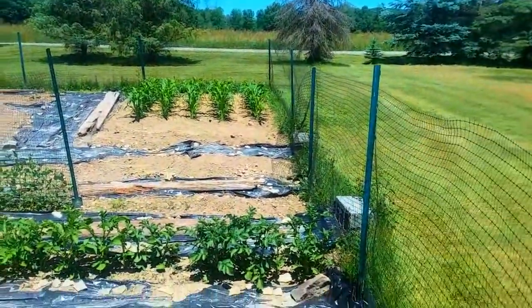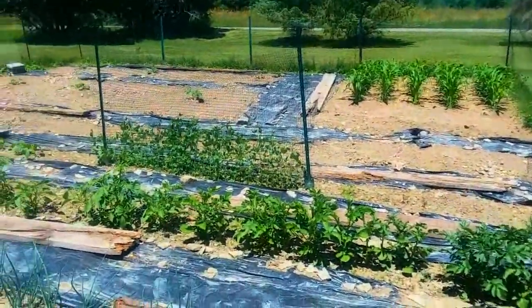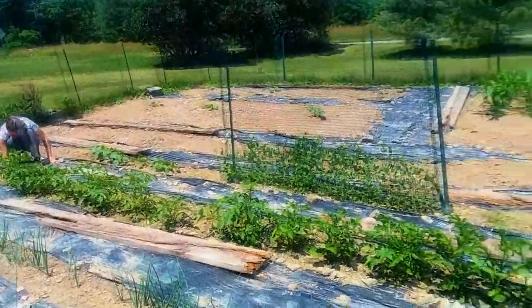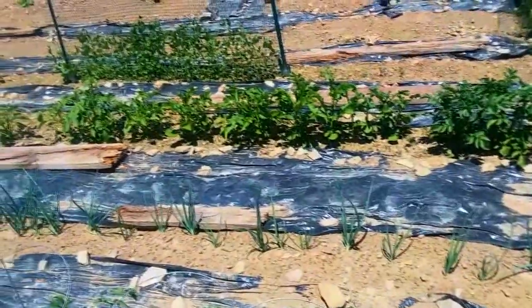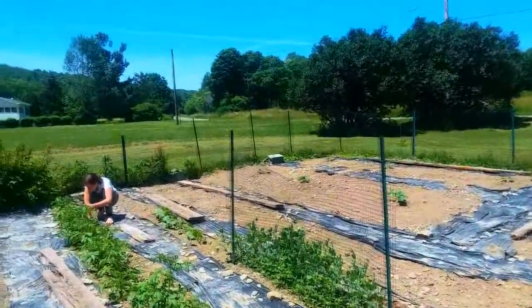So the garden is looking pretty good. Corn's good. Tomatoes are showing promise. Lots of blossoms. Lots of growth with our potatoes. Onions. Peas, even though we planted them late, are doing well. A few cucumbers down there.